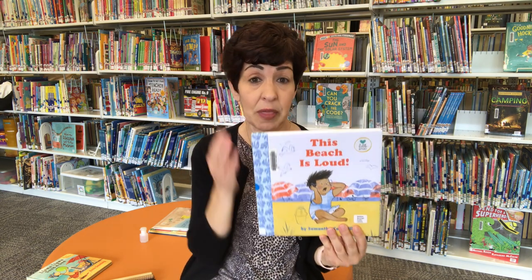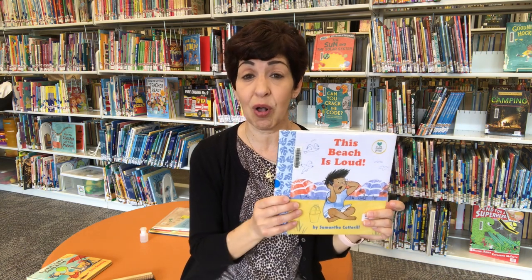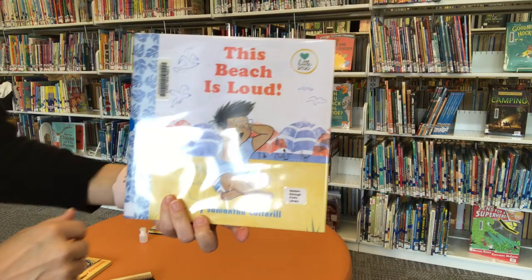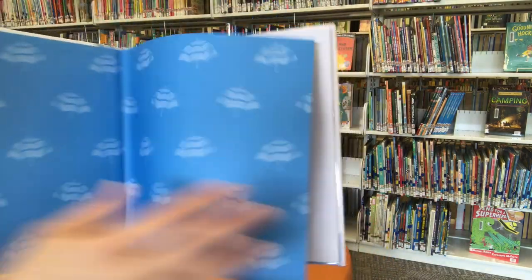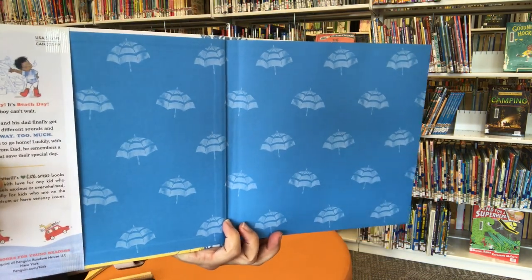All right, we're going to do one more story. And it is our This Beach is Loud. So when you go to the beach, you do hear a lot of different sounds. This little boy in the story, it bothers his ears, and his dad helps him through all the sounds at the beach. All right, I'm going to come closer again so that you can see the book. This Beach is Loud by Samantha Cotterill. You see the beach umbrella? That's another thing that you can find at the beach or take to the beach.